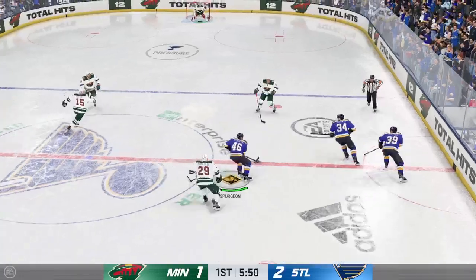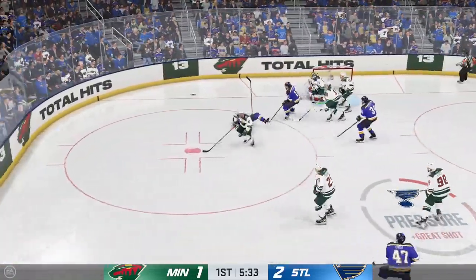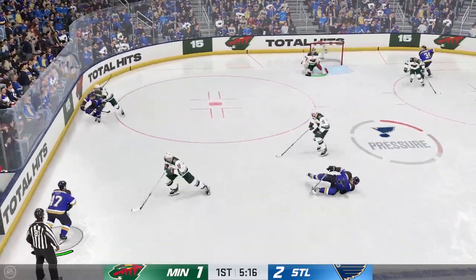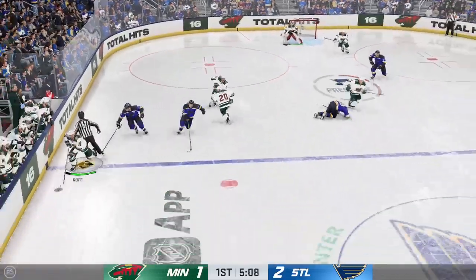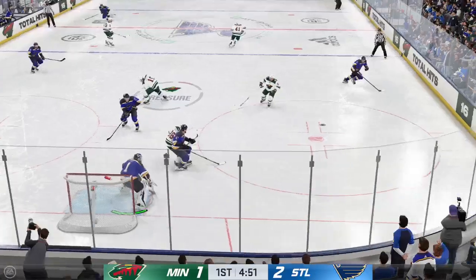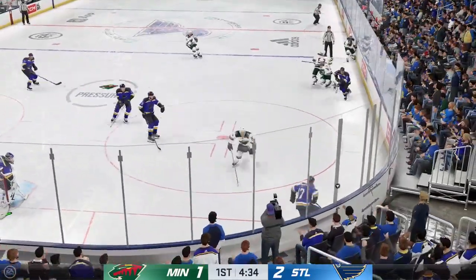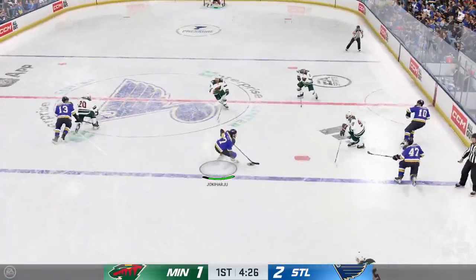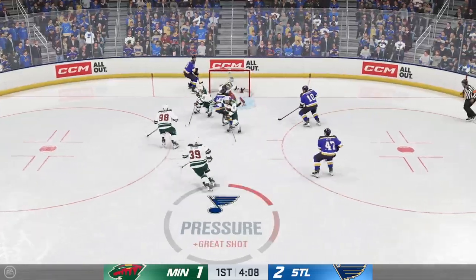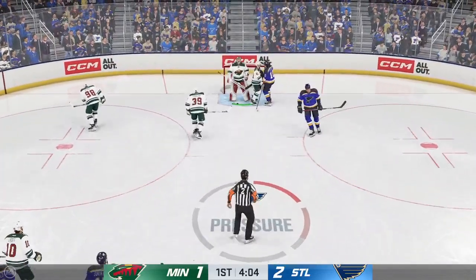Quick pass to Spurgeon. Takes it to the front and makes the save. Shen's looking to make something happen here in the corner. Uses the force on that hit. Minnesota's gained possession along the boards. The Blues get a hold of the puck in their own end. Picked up along the boards by Krug. And he takes the pass. And he takes the feed. Crisps opted to hang on to the puck for a faceoff.